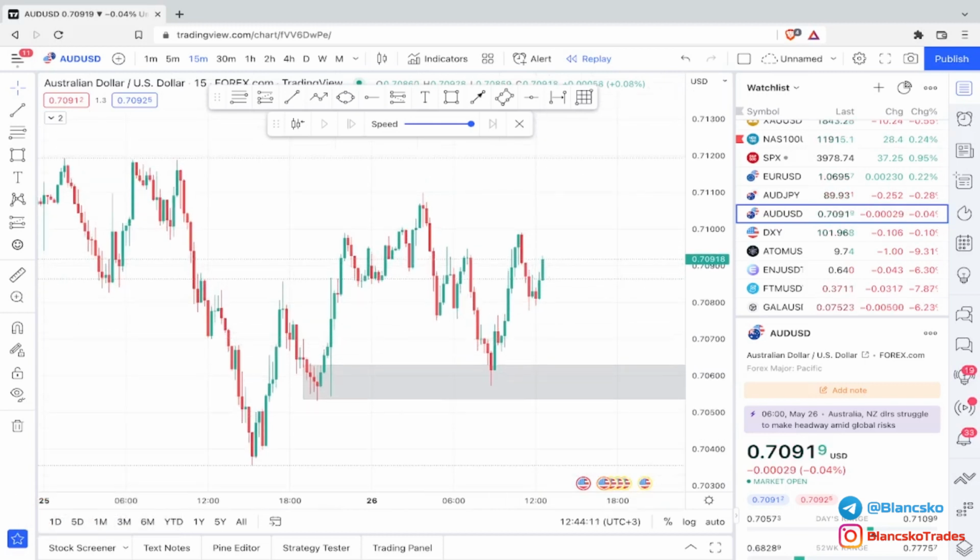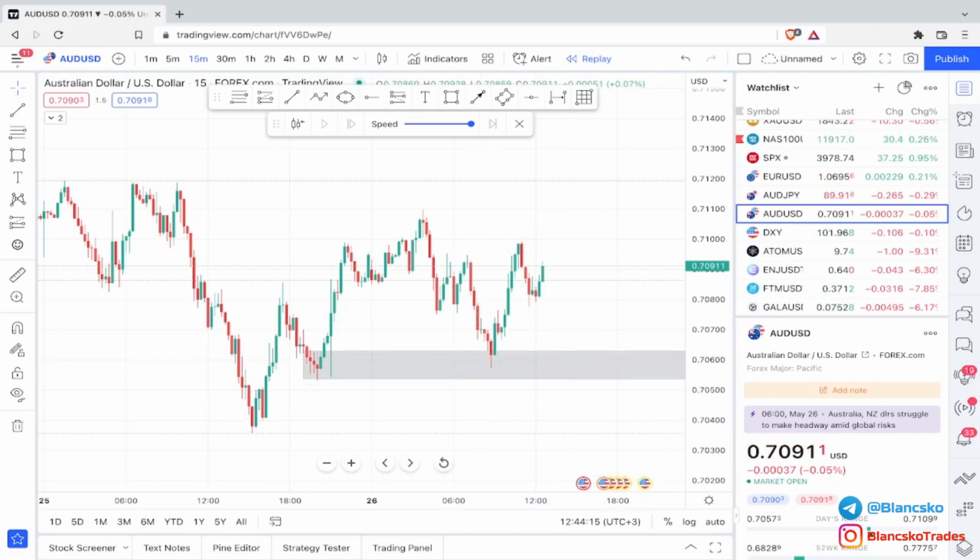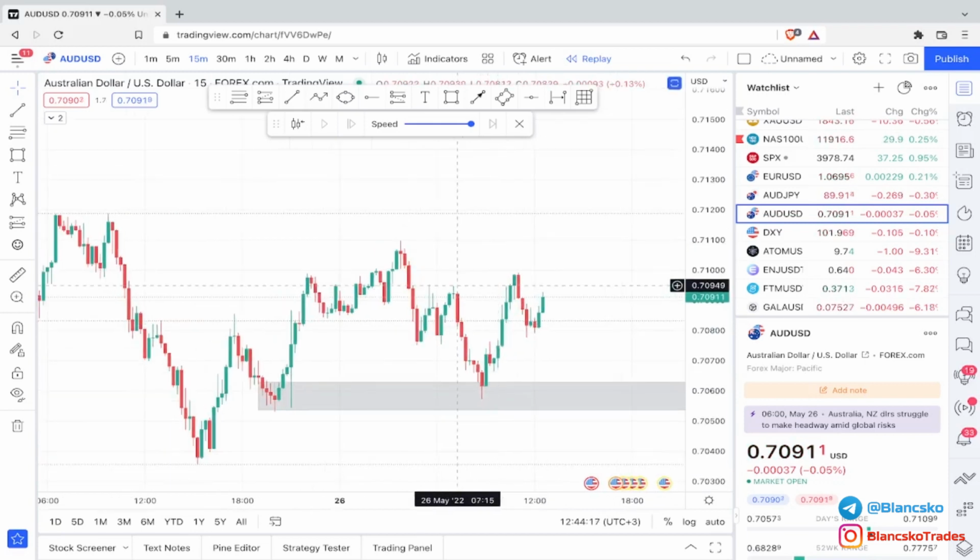Now let me show you some doji candle examples. So some doji examples are the candles with long wicks and very short bodies, like this one.